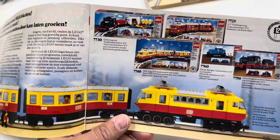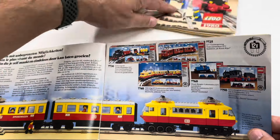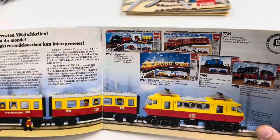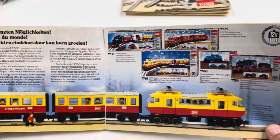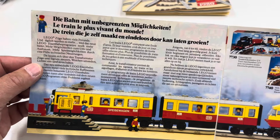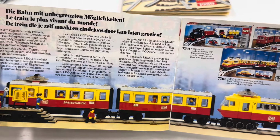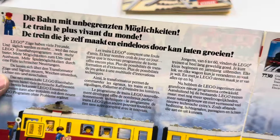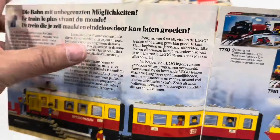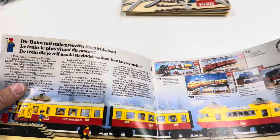I think that's the same one. Did I call the other one 70? Yeah, it was there. All right, this one, 7725, is new. The others were in the previous catalog. Oh, there's 3 different languages there. Was that what it was on the other one? And this is like, it's not a long write-up, it's just in 3 different languages? Is that what it is? I don't know.